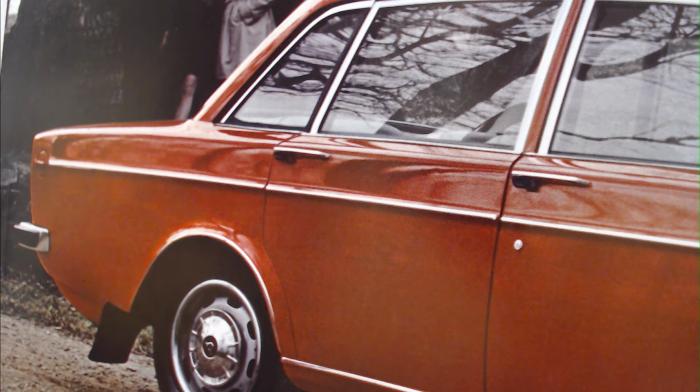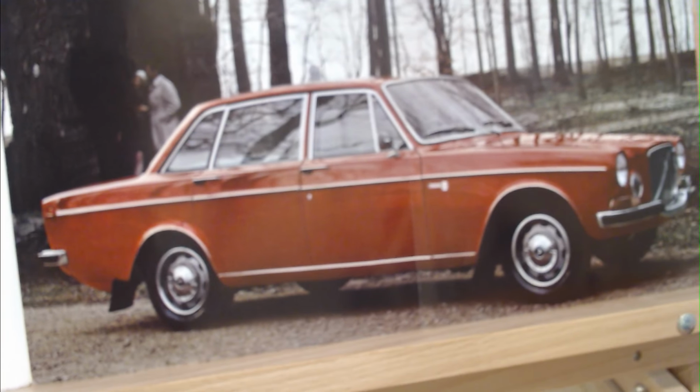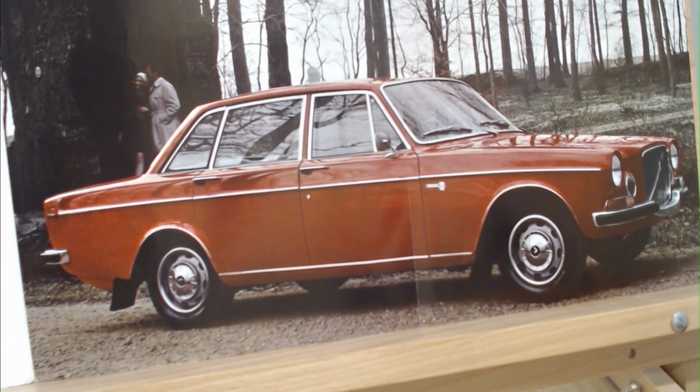Like I say, I think it's one of, well, at least one of the better, if not the best looking Volvo saloons, but obviously that's a very personal thing.